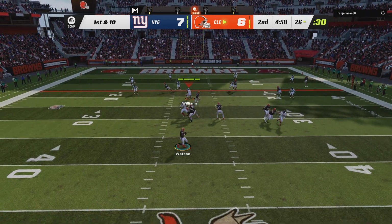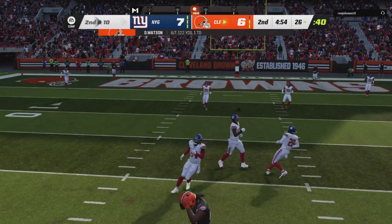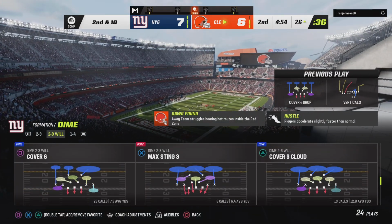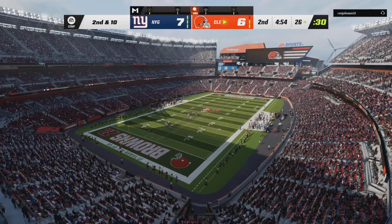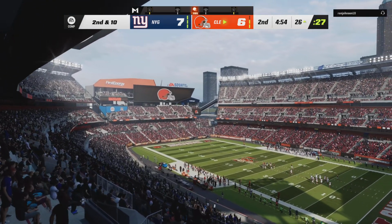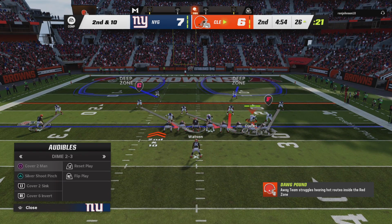Again, it's Watson. Steps away. And that one too far in front. He couldn't reel it in. It's incomplete. And not a common sight, at least on this drive. A momentary setback, though, for this passing game that has been moving well this series. Good thing for them, though. Still 2 more downs to connect and try and pick up another first down. Once again, they'll come up on the 26-yard line, 2nd and 10.